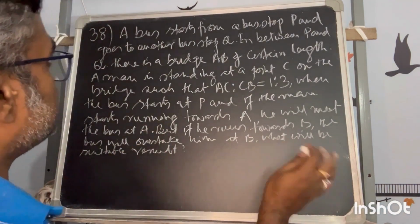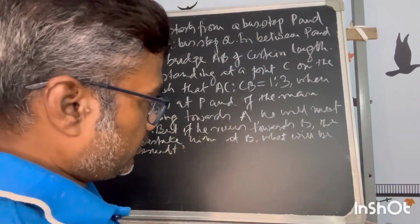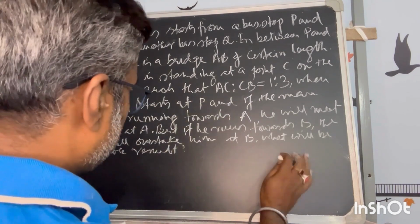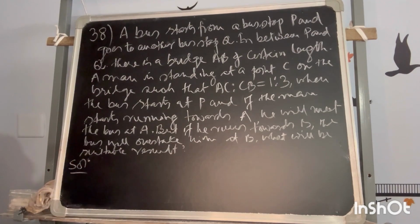Means what is the respective... The options were the respective speed of the bus and the man. There are 4 options given. Instead of that, if you keep yourself without any clue, your thought process may be very fresh. Okay, so now just draw the picture.